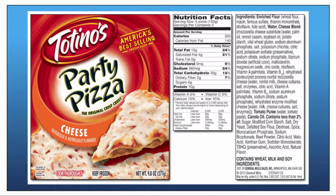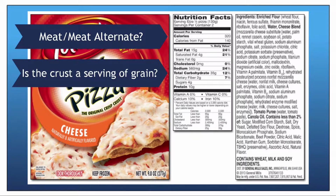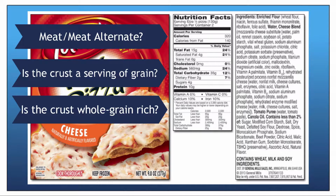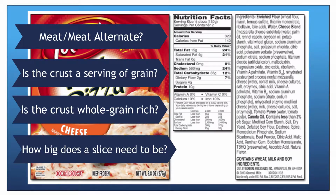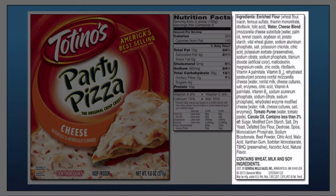For example, how much meat or meat alternate does this frozen pizza provide? Can the crust count as a serving of grain? Is the crust whole grain rich? And how big does the slice need to be? It is difficult or impossible to find all of this information on the product label, nutrition facts label, or ingredient label.